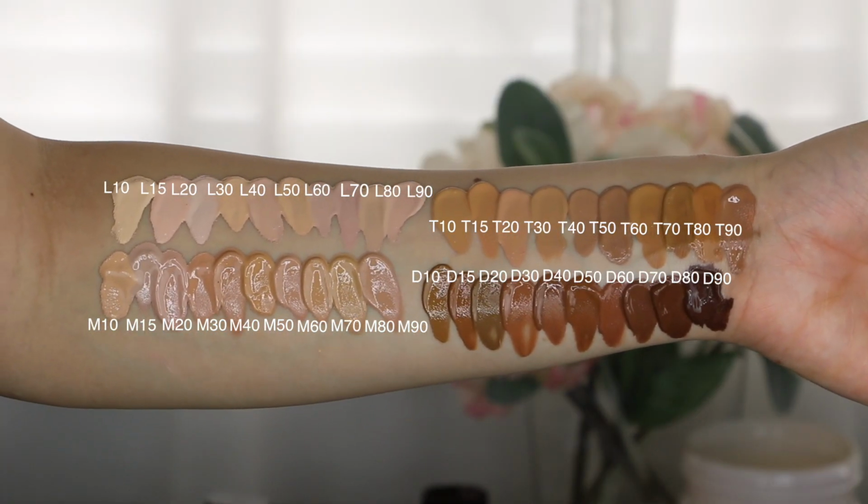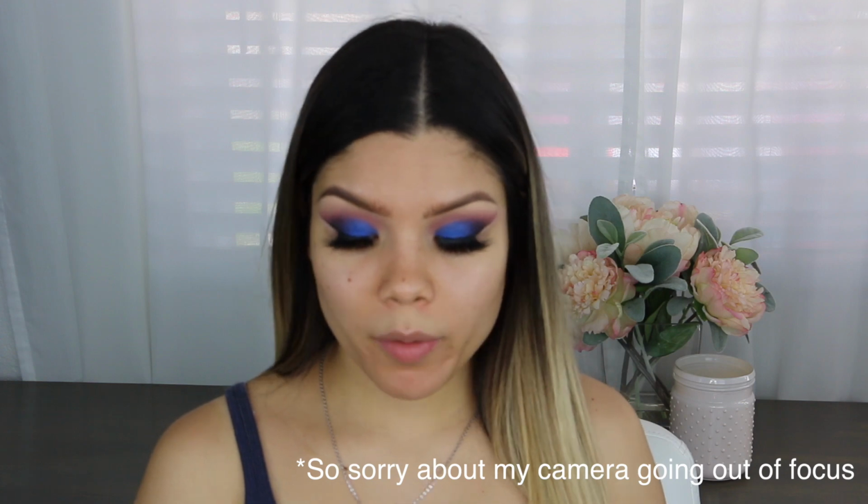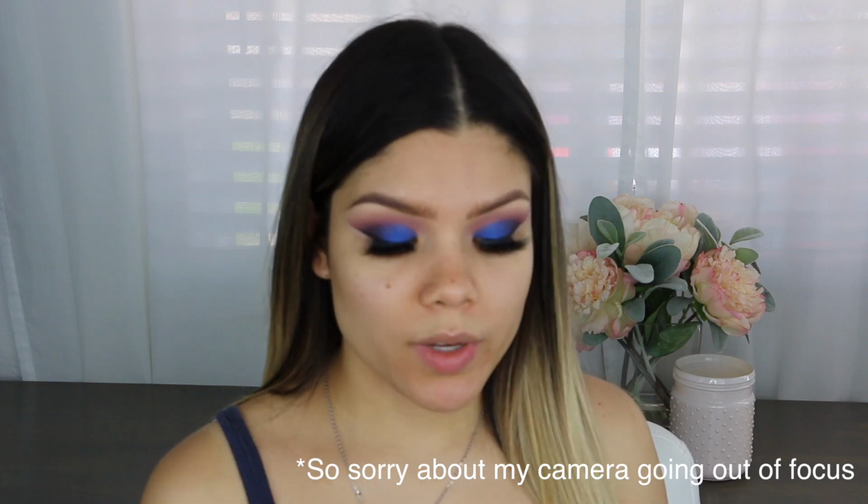And this is what she looks like. It does come in a glass bottle with 1 fluid ounce, which is pretty standard for most foundations. And I'll be posting the swatches right here for you guys. So I'm taking the pore minimizing primer, squeezing out a little bit. I think I actually put a lot on my finger. It smells so good, like so good.